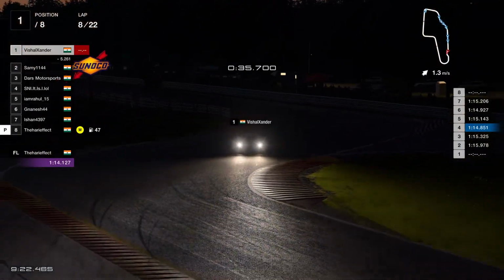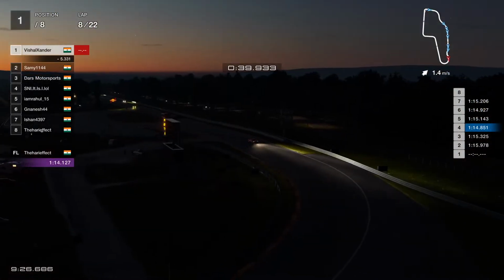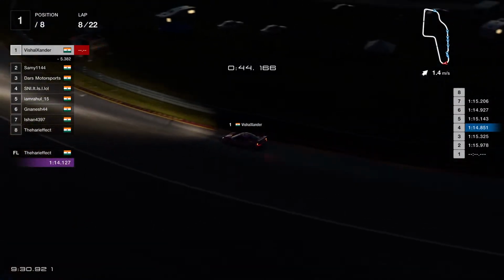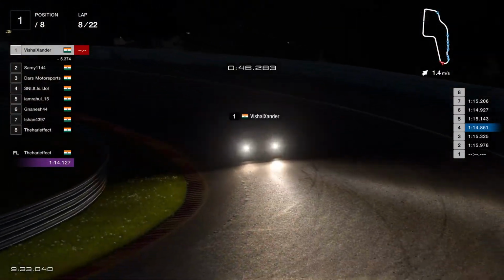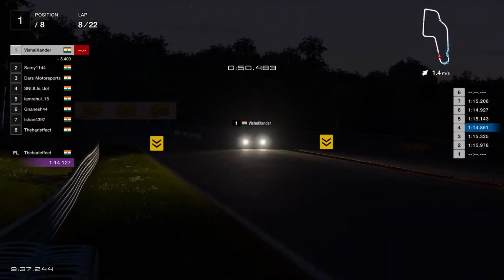As we see Hari come out on the mediums, he's going for a 15 lap stint on the mediums. So that is about as much as the medium lasts. So maybe he'll have to underdrive the car or drive to the teeth of the tire.